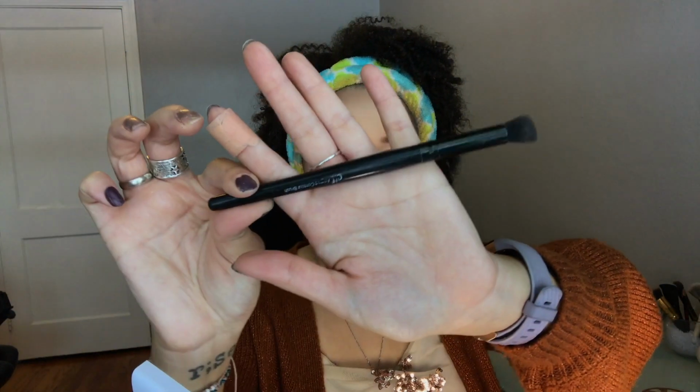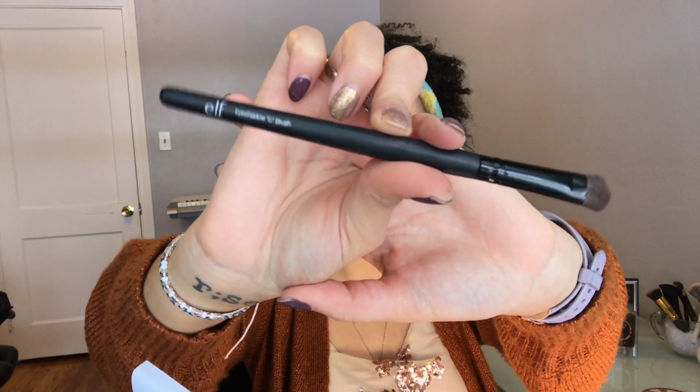Then I'm going to take the e.l.f. angled contour brush. I like to use this just to blend out my eyeshadow with. Next I take my e.l.f. C brush, and I use this one for my lid. And the color that we're going to be using is Firecracker.